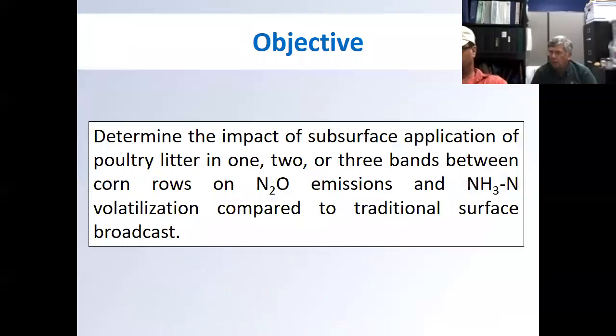So the main objective of this project was to determine the impact of subsurface application of poultry litter in 1, 2, or 3 bands between the corn rows on nitrous oxide emissions and ammonia volatilization compared to the traditional surface broadcast of poultry litter.